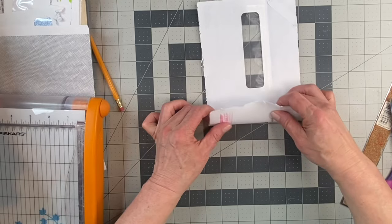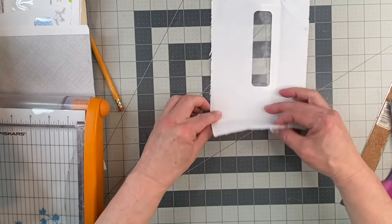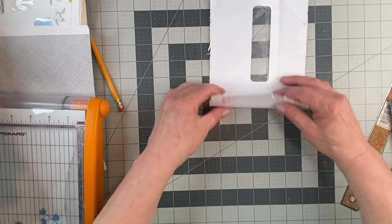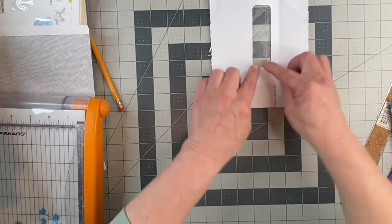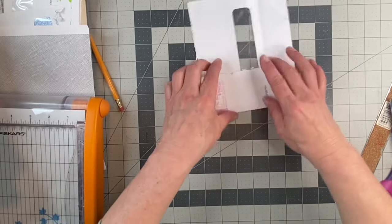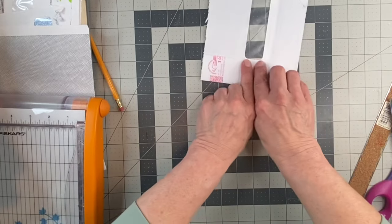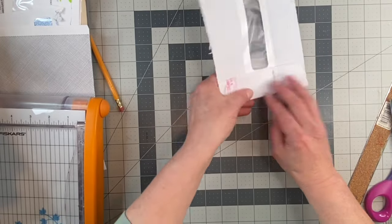I'm gonna fold this up to make the pocket, and you can make it as short or as tall as you want, the height of your envelope. So we'll go about here, about there. Now, of course, this is facing my window and you're going to see it on the inside, but that's okay. We can just push this down like that, and there we go. So now you can't see through the window that my pocket is on this side.